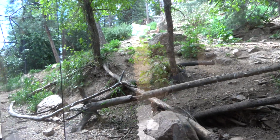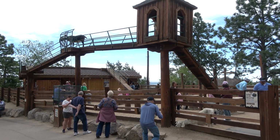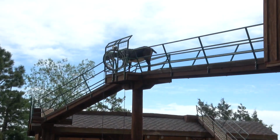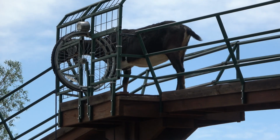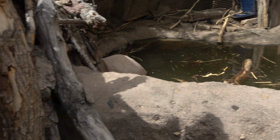That was fun. Yeah, you ran fast. There is a petting zoo for goats. Oh, there's goats all the way up there on the pathways. It's an enclosure for the adorable American beaver, and you can look inside the lodge. It's a little fogged up, but you can see two beavers right there.